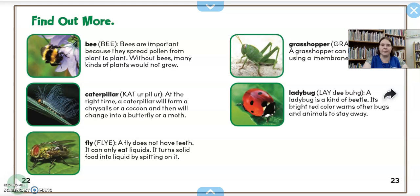Let's see. And there's little things about each of the insects. It said bees are important because they spread pollen from plant to plant. Without bees, many kinds of plants would not grow. So even though sometimes bees might be a little scary, they're very, very helpful. So we want to just leave them alone and they'll leave us alone.